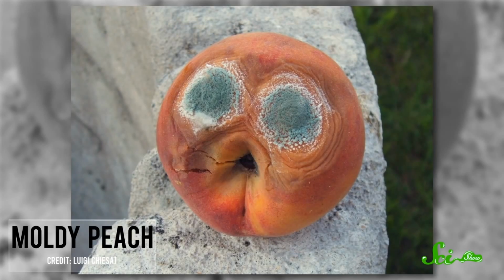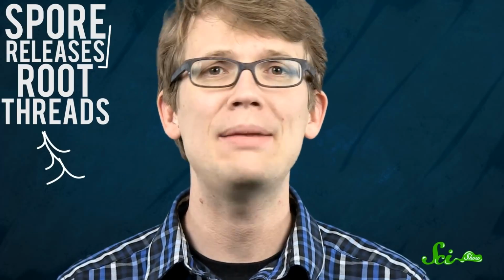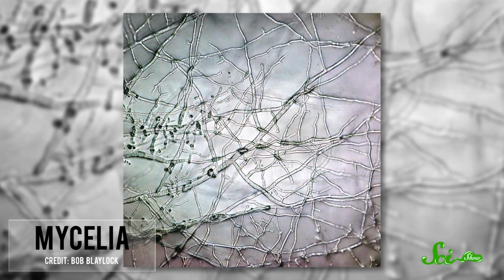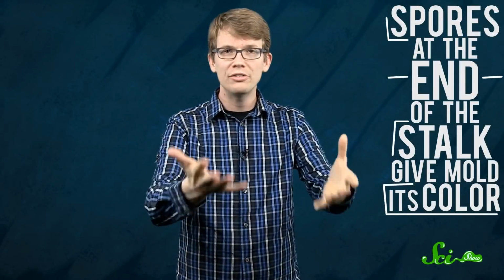Let's say our mold has found a delicious peach on which to grow. In its early stages, the spore releases root threads of the mold fungus deep into the fruit. By the time you see the first signs of mold, those threads, called mycelia, have already penetrated the inner depths of that peach. These roots are difficult, if not impossible, to see. The signs of mold, whether it be weird fur, green dots, or white dust, are a result of the stalk of the fungi rising above or sitting on the surface of our now not-so-delicious peach. The spores that form at the end of the stalk are what give mold its color.